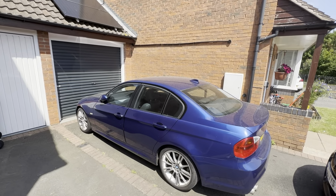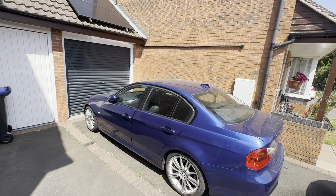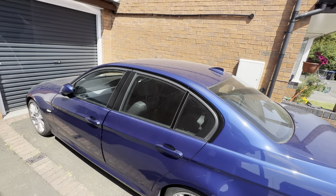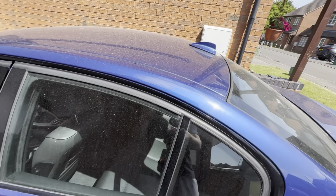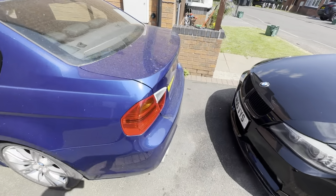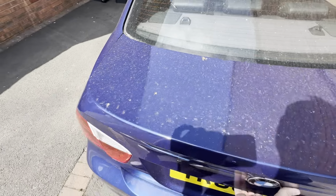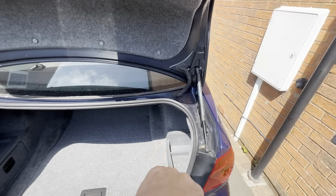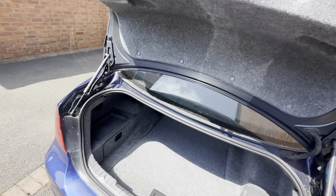But for the time being, what I'm going to do is start with stripping this. We'll have the door cards off. I'll take the seats out because we'll need to get to the under seat subs. We will take the rear seats out because we need to get to the loom. We'll take all the trims out from the boot. So all of that will need to be stripped out properly. All of the trims around there, all of the stuff around there to get to the wiring loom.